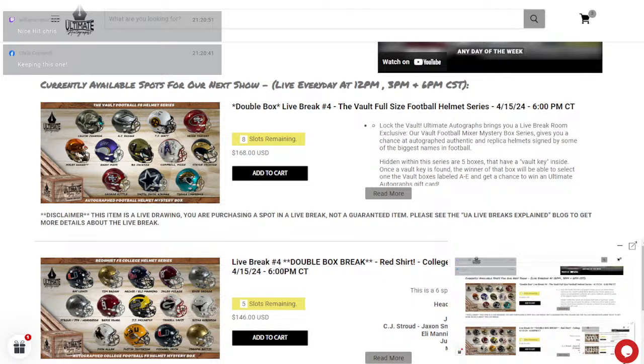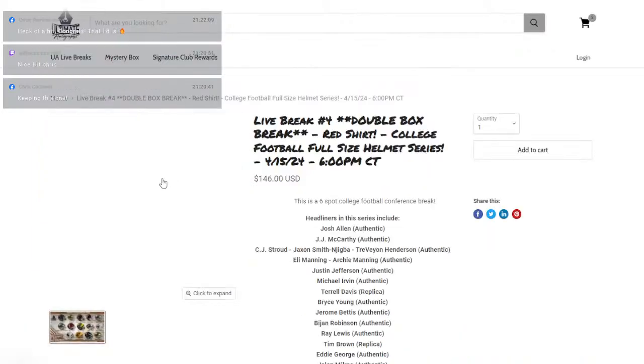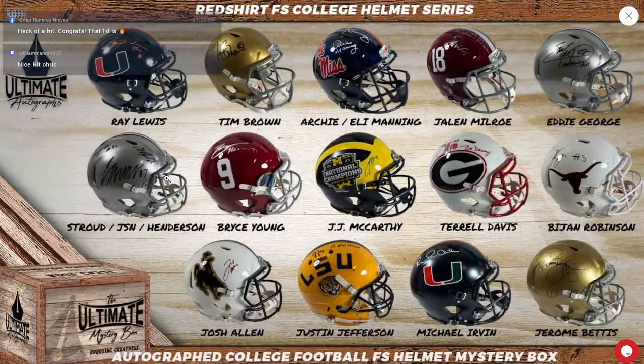All right, so we got 8 to go in this vault double box. We did pull the headliners, Robbie, but we do have a vault key as well. We got 5 to go in the college. This is probably a no-brainer chase here next. 8 boxes left in the college. We still got 3 photoed authentic headliners.